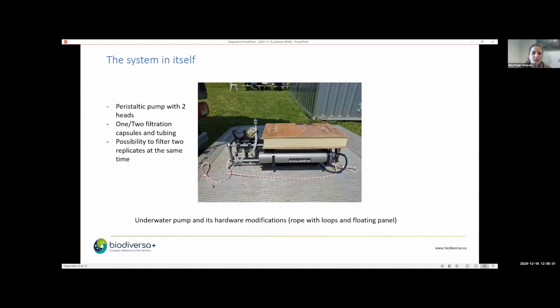So that's the system itself, just to give you a quick overview of it. We bought this pump independently from the call for tender. Each country bought its own. It's a peristaltic pump with 2 heads that you can see here. And on each head, you can attach a filtration capsule with its tubing, and that will filter the water through the capsule.